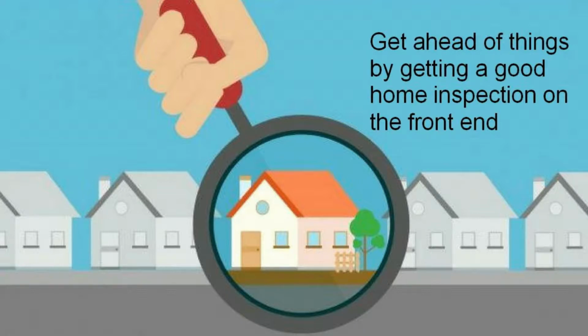Now, you may not want to spend the $300 or so, or it may seem like it's something you shouldn't have to do, but that's the only way you're going to find out ahead of time what the issues and problems are that would turn off a seller later. And you don't want to do that if you can avoid it. If you know about some of these things ahead of time, you could make perhaps an offer of a seller's concession to deal with them, or you can deal with them yourself ahead of time.